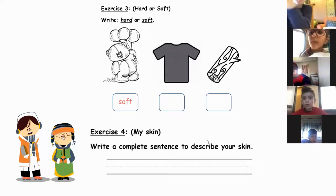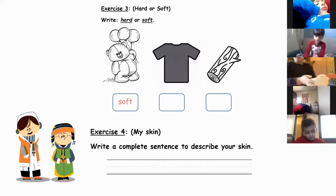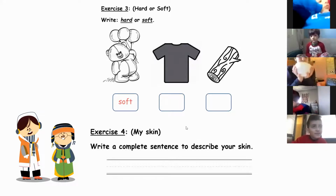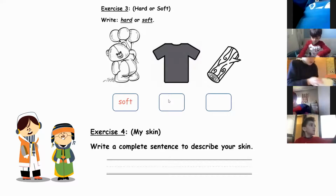Sulaima, can you see the shirt? Can you see the shirt? Soft or hard? The shirt. Do you think it's soft or hard?